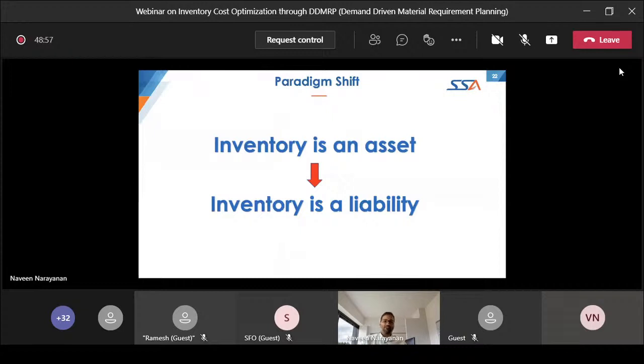So is inventory an asset or a liability? When I ask this question, usually to a room full of people who come with accounting training, they will immediately say inventory is an asset, because that's what the textbook taught us. But now more and more people are challenging this notion that inventory is an asset, at least not in all circumstances. Inventory is actually a liability, especially in situations where you have too much of it, or where you have too little of it and still are not able to monetize it.